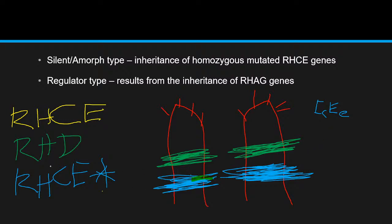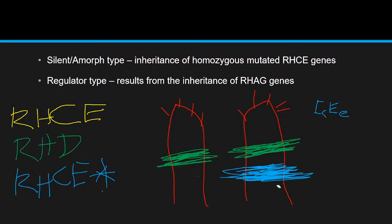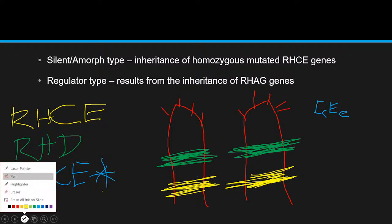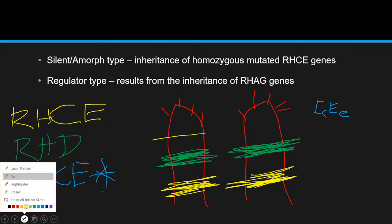Okay? Now, what about the regulator type? For regulator types, you are going to inherit a completely different game plan. We're going to come back to the normal one. For regulator type, there is an abnormality in the whole chromosome 1 itself. The person inherits an extra gene known as RHAG. There will be an insertion of an RHAG in between these two.